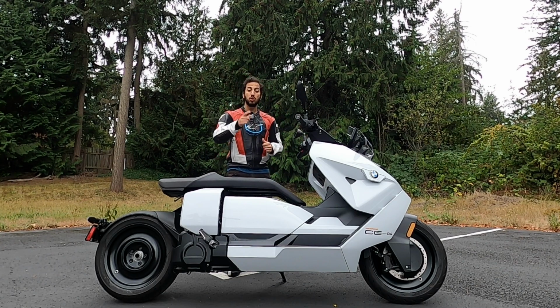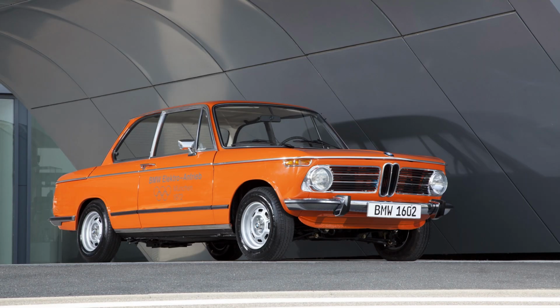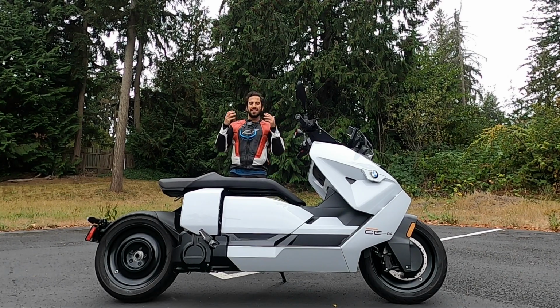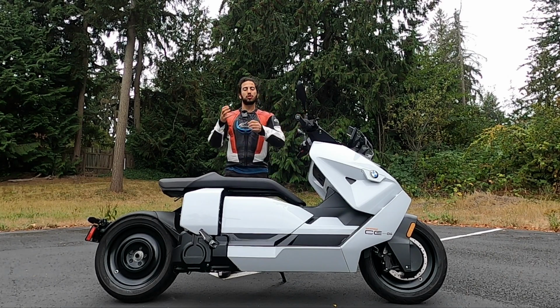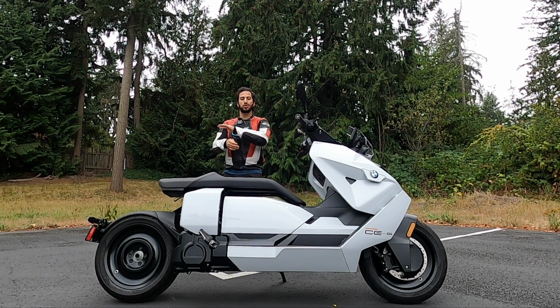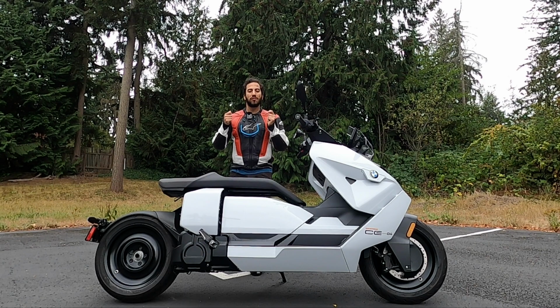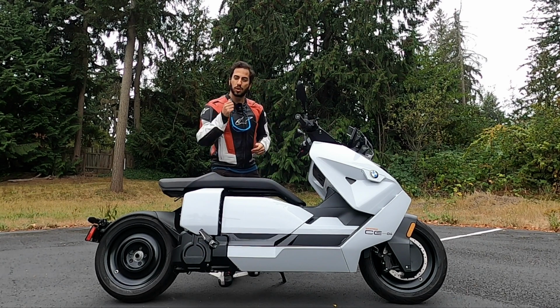So they went to the 2 Series, the two-door 1600 car, which was called 1602 because of being a two-door BMW, and they ripped out the engine and the transmission and all of that, and they replaced it with trays and trays of regular batteries all hooked up to one another to create BMW's first ever electric car.